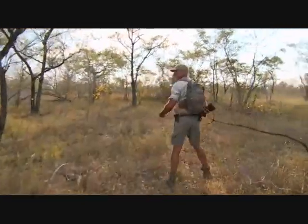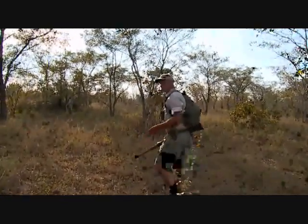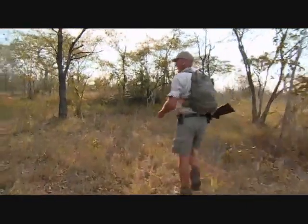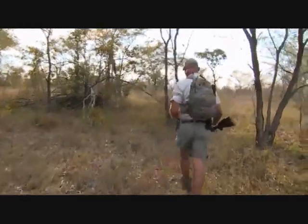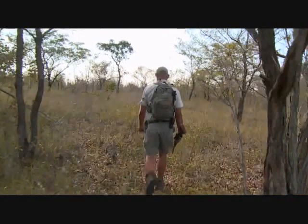What's quite interesting is we've got a storm rolling around us, and should you hear any rumbles in the distance, it's thunder that we're hearing. Definitely not giving us too much of a warning right now, but something to keep our eye open.